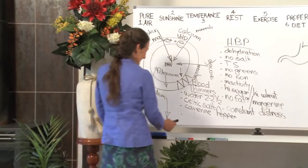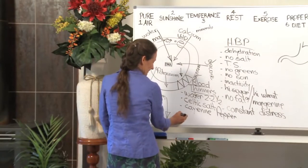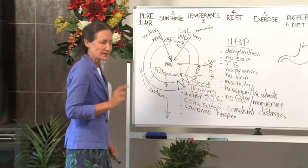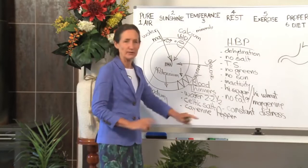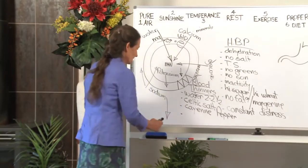Cayenne pepper in the eye. It doesn't sting for long, briefly, and it never hurts. One doctor in Back to Eden said it's impossible to abuse cayenne pepper and it will never burn. It feels like it is, but it will never harm the tissues.